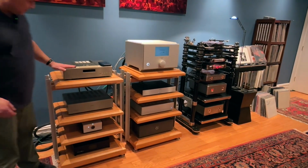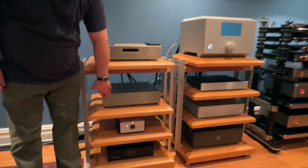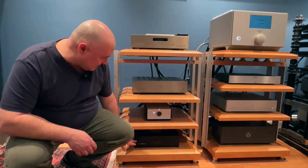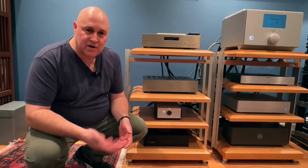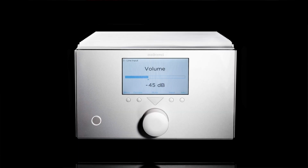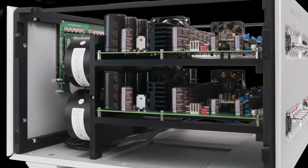Real quick, gear. Yes. We've got the AudioNet Plunk CD player. We've got the AudioNet Ampere power supply, which is an option for the Plunk. Down here we've got the Mola Mola Tambaki DAC. And then down here is the Grimm MU1, which is a streamer. It's a Roon core. It's a Roon endpoint. Phenomenal piece. Here we've got the AudioNet Stern, which is the line stage. It's a huge line stage, but there is no empty space in there.